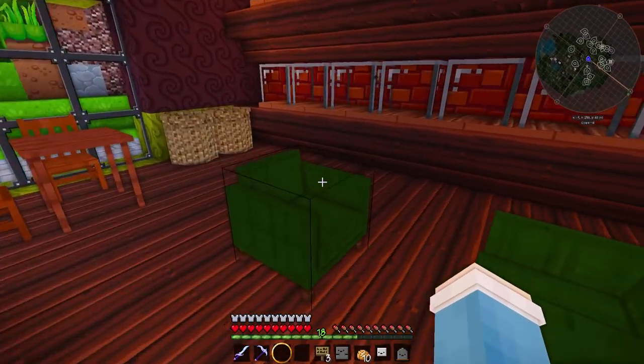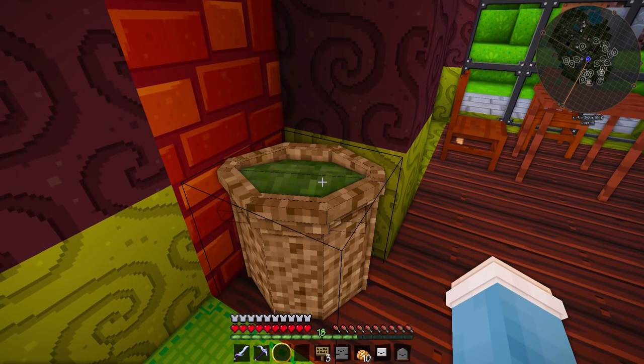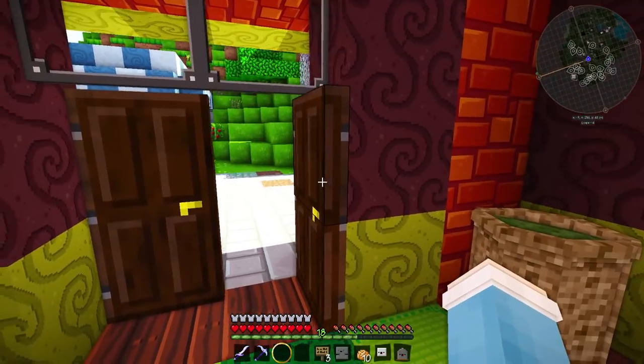Then over here, we have some seats. Then we have more seats over here, a table. You know how in Starbucks, there's like little things with the grains of coffee and such? So I chose to use this one so it kind of looks like coffee beans. Let me go ahead and close the door.